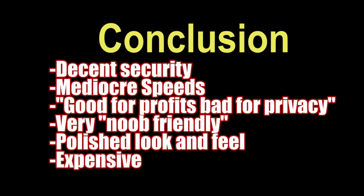Now I'm going to talk about the conclusion of this ExpressVPN review. So first of all, it does have decent security. It seems like they use AES 256. They don't really collect logs, so from a security standpoint, it should be okay. Secondly, I want to mention the mediocre speeds. I had high ping, download rates were okay, but overall, not the fastest VPN that I've tested for sure.